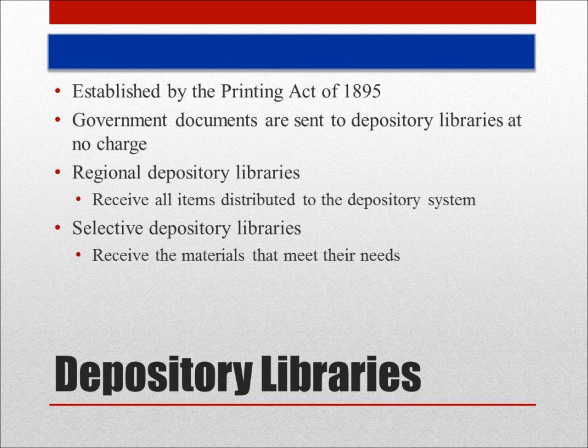Depository libraries were established by the Printing Act of 1895, and government documents are sent to depository libraries at no charge. And this was a way in order to keep the citizenry informed and to provide a way to distribute the publications to all parts of the country. So in order to maintain depository status, depository libraries need to retain and provide free access to all government documents to the public. That's part of their contractual obligation.